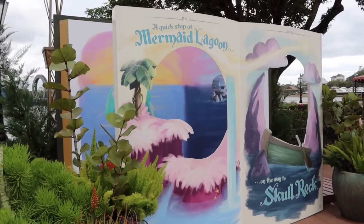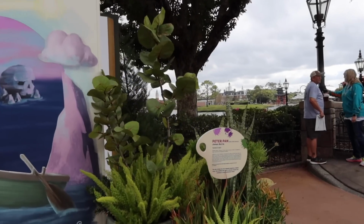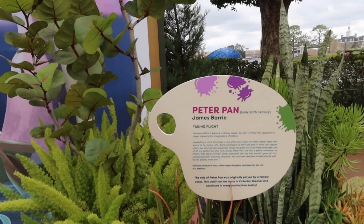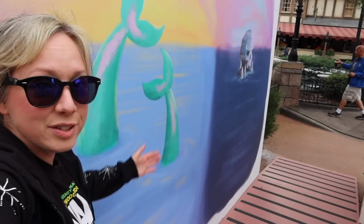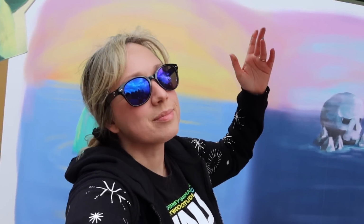Here's another piece of art you can step into. I love this one. Do it every year. And this is Peter Pan taking flight. And this is what it looks like when you go behind the paintings. And then you can have someone take your photo. But right now we're just a mermaid, and then a pirate. We're a lost boy. We're Peter Pan, looking for our shadow.